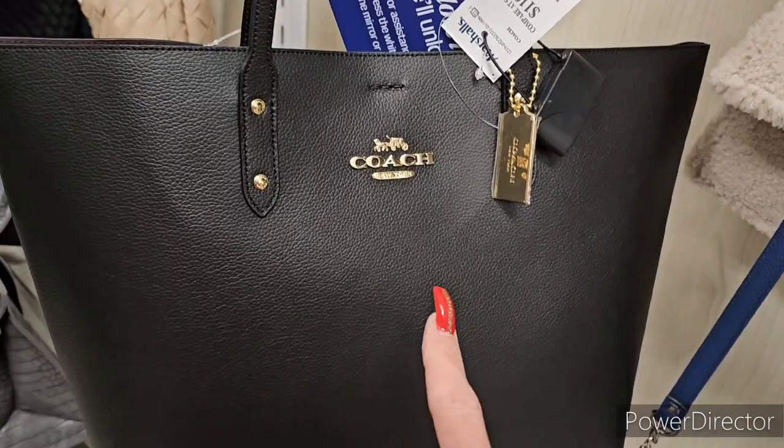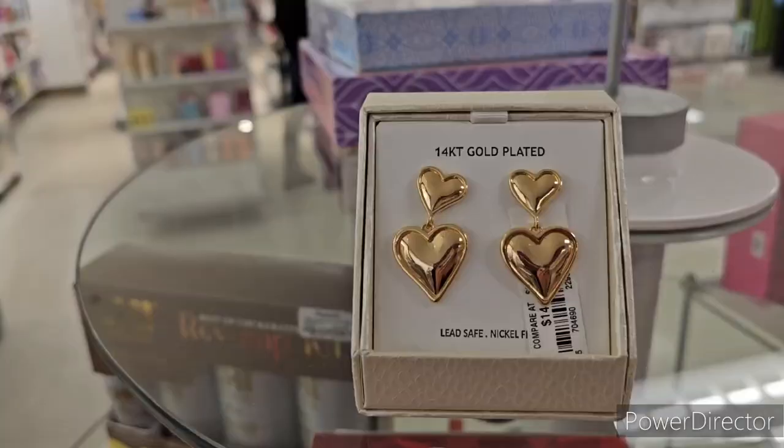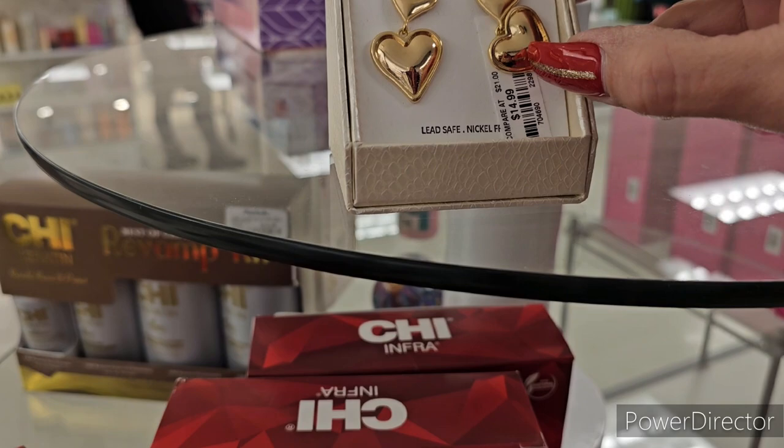It's a beautiful Coach right here. $119.99, so $120. I do like this one. I want to get another Coach eventually. I was thinking about something like that, but I'm not sure yet. I was like, oh, okay, I got it in time. Oh, you did good, girl.